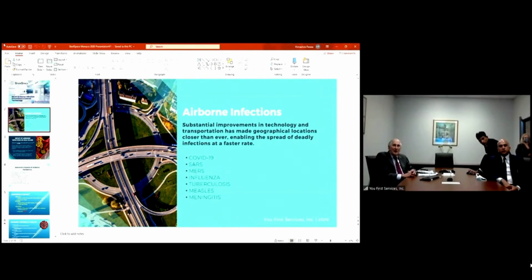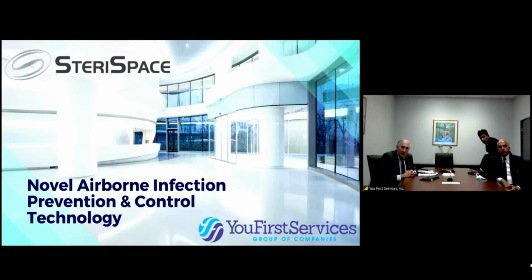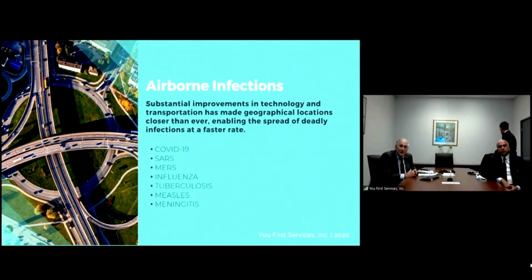We're addressing a novel technology to control and prevent airborne infections. And with the substantial improvements in technology and transportation, the spread of airborne infections has become a worldwide problem.